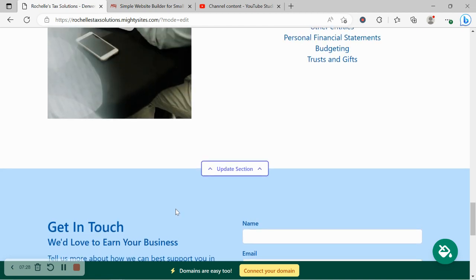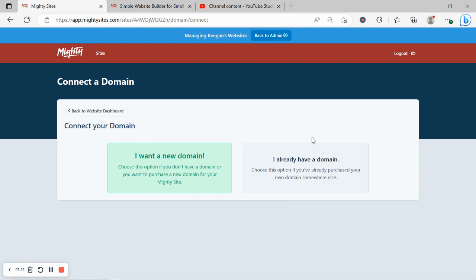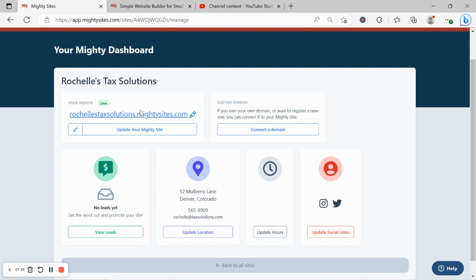Now, if you have a custom domain for your business, click on connect your domain. So I already have a domain and go through the various steps in linking it. If you don't have a domain yet, you're in the startup process of your business, click on I want a new domain because you can purchase your domain via the MartySites platform. We recently have introduced the feature and we're super excited about it.